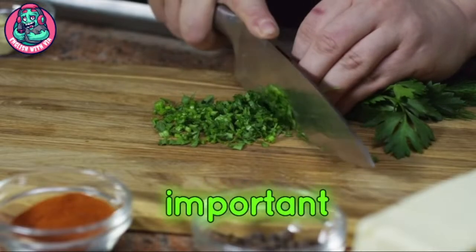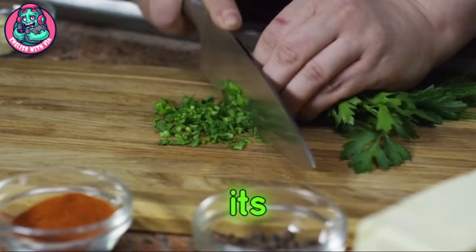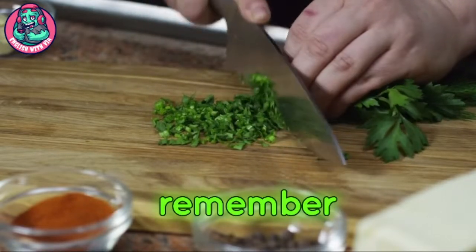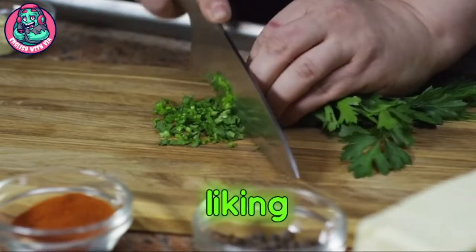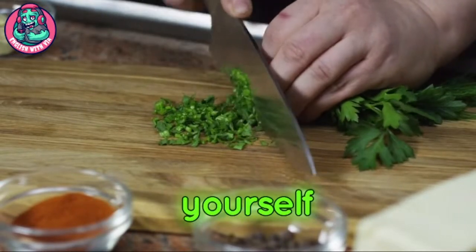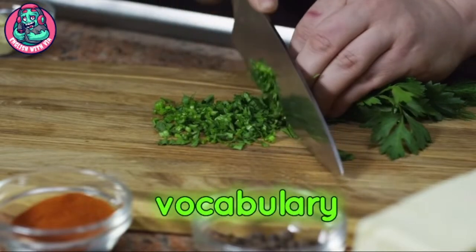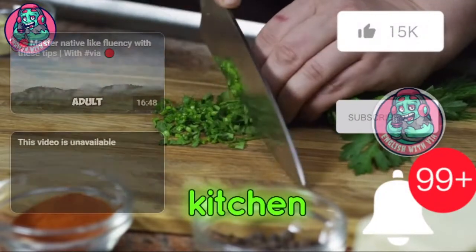Tasting is an important part of the cooking process. It involves sampling the food to check its flavors and make any necessary adjustments. Remember to taste your dishes as you cook to ensure they are seasoned to your liking. By familiarizing yourself with these easy English verbs, you can expand your culinary vocabulary and improve your English language skills while having fun in the kitchen.